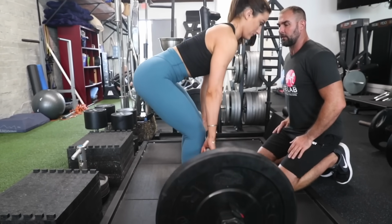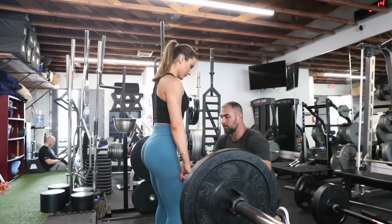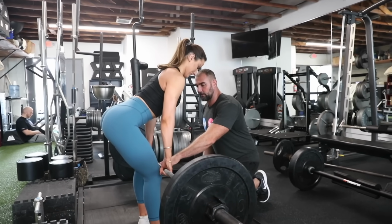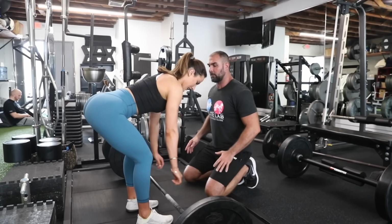Stand up. Okay, now from here, you are going to move mostly the hips, the knees bend a little, and then after the bar passes your knees, let it drift forward a little to about here. That's smooth. Like smooth. And then come back up.